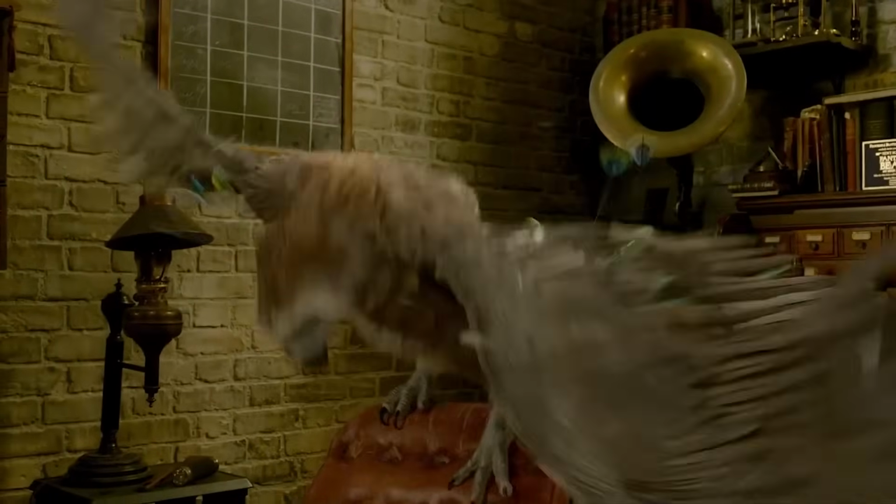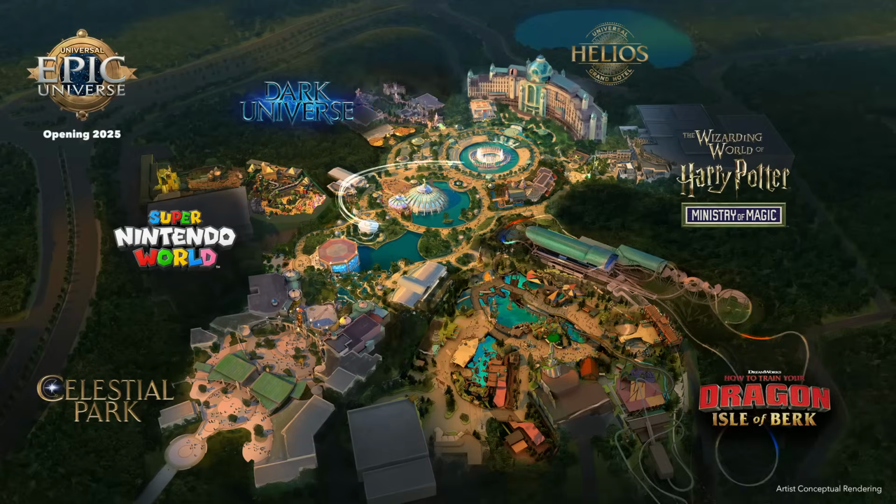So once you're done with How to Train Your Dragon and you're looking at Ministry of Magic, Battle with the Ministry, and it's a 2-hour wait, go do something else. Go watch Le Cirque Arcanus, go do the Constellation Carousel. Heck, even pay attention and look at Stardust Racers, see what's going on there.